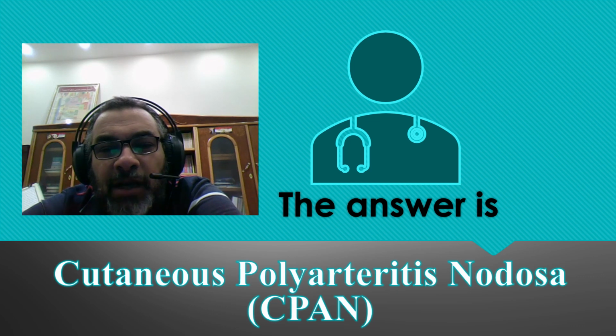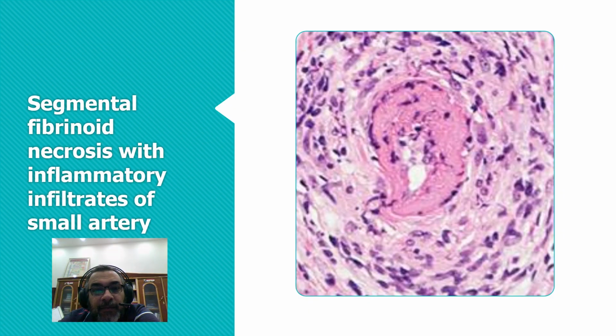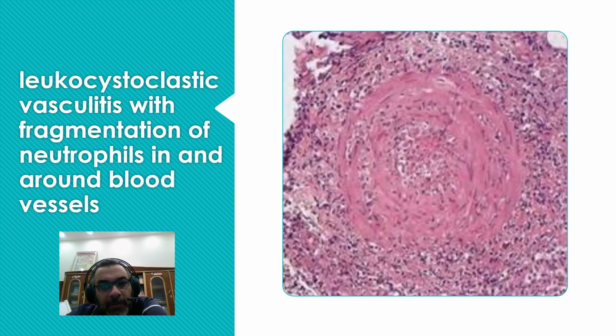The answer is yes, cutaneous polyarteritis nodosa, CPAN, which is a form of polyarteritis nodosa, a medium vessel vasculitis. This is the biopsy of the case. It shows segmental fibrinoid necrosis with inflammatory infiltrates of a small artery and leukocytoclastic vasculitis with fragmentation of neutrophils in and around blood vessels.